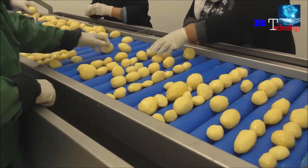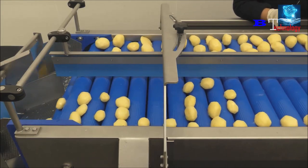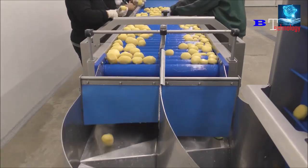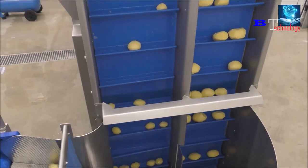At this stage, some production lines include a manual inspection process where workers remove potatoes that do not meet quality standards or have defects. This ensures the quality of the product before slicing.